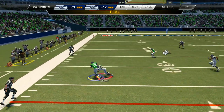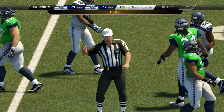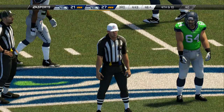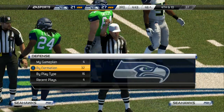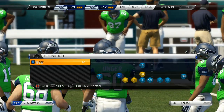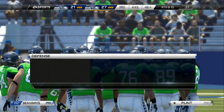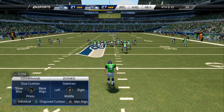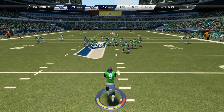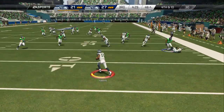To the left. There's a flag out. Gain of seven. Offense. That penalty is, of course, going to be accepted by the defense. The punter awaits the snap. Harvin will return the punt.